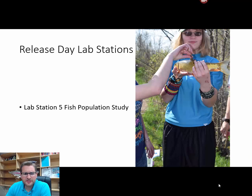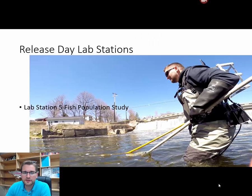In our lab station where we identify fish population study, the guys from the DEQ come out a little bit early. They bring a bunch of shocking equipment. They take that equipment and they shock the stream. All the fish that are stunned are then put inside of some holding tanks, and those holding tanks allow our students to go through and identify each fish species that is inside of the creek.